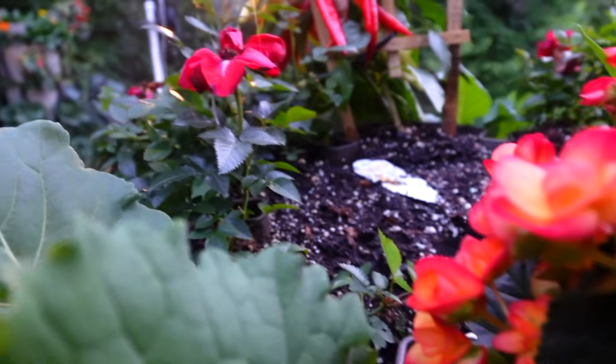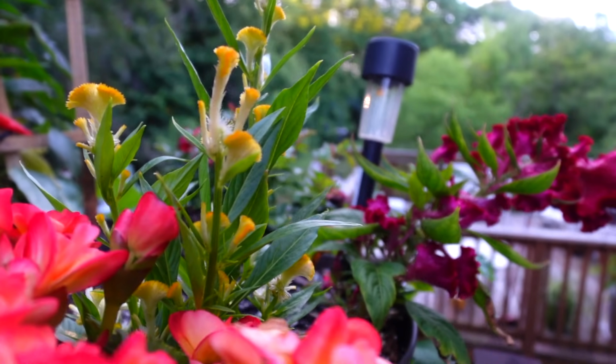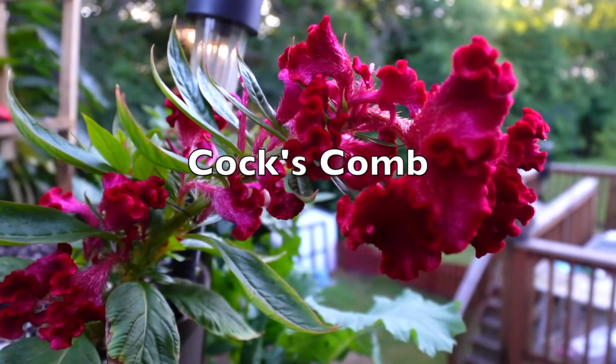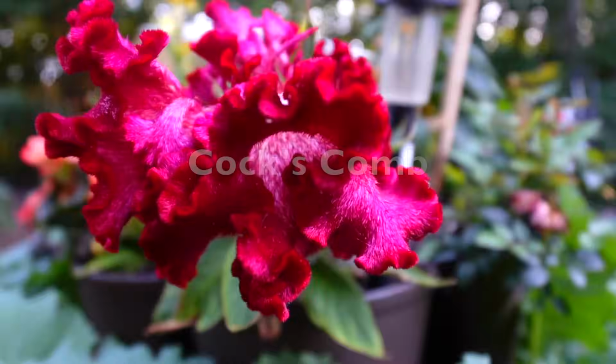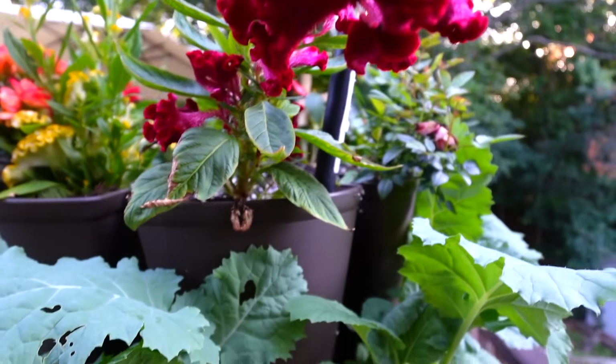You can see that I've got more roses that I actually need to deadhead. And then I've also got another coxcomb, and this just has a beautiful coral reef shape. I cannot get enough of her. She's just so textured. It's like velvet, and she's just so eye-catching.